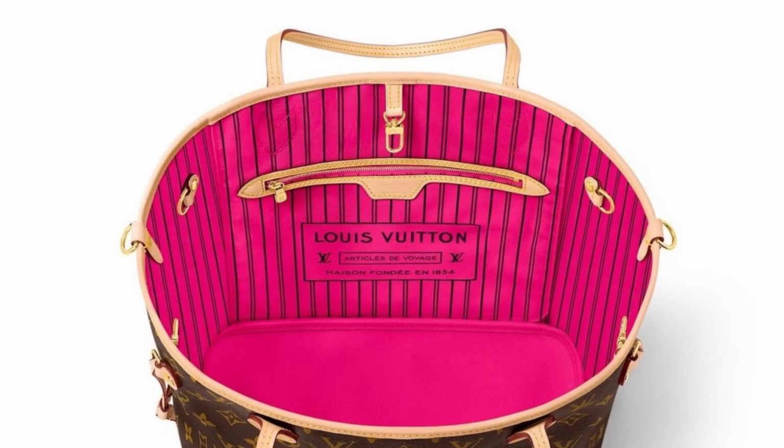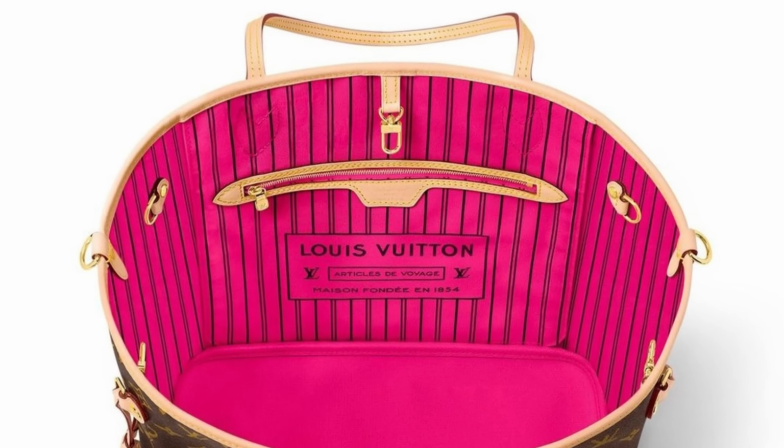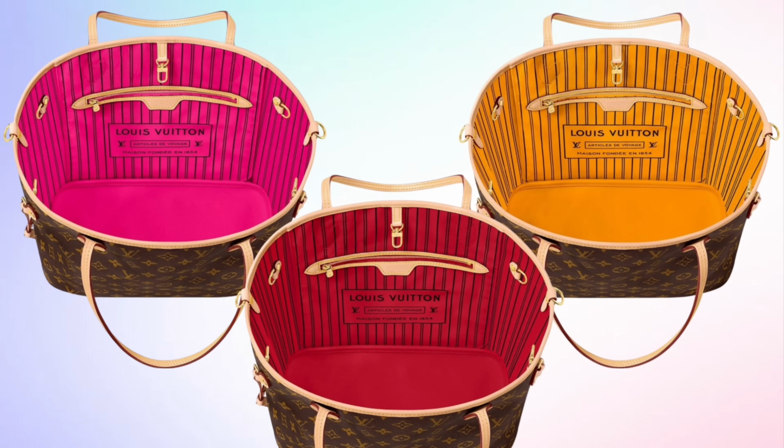Moving on to the Neverfull versions that will be released on November 7th. There's two being released, and they're almost exactly the same with one key difference. The first version I want to talk about is the Neverfull Upside Down in the MM size, and this version has full vachetta leather trim. It will be coming in three different colors. All three versions have monogram canvas on the outside, and the interior lining is in either pink, yellow, or red.